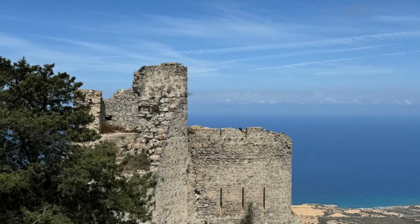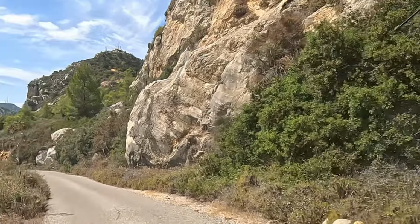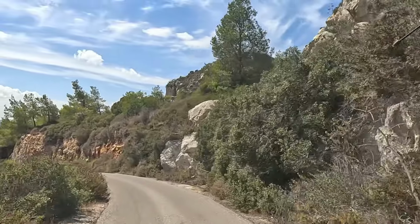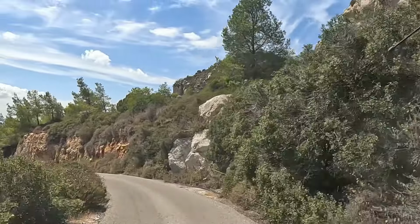Stunning views of the mountains as we come down now towards the village. Quite a nice windy little road, single track, so hopefully no one's going to be coming up the other way. Because as they drive on the same side of the road as we do in England, we unfortunately are on the side with the big drops, so hopefully we won't meet anyone on the way.